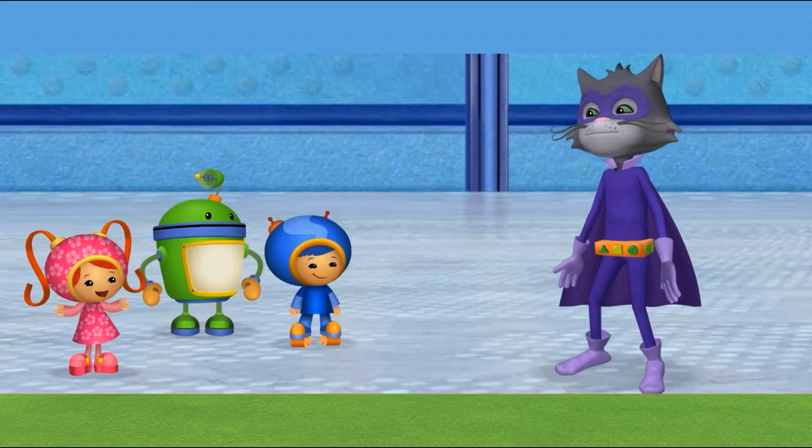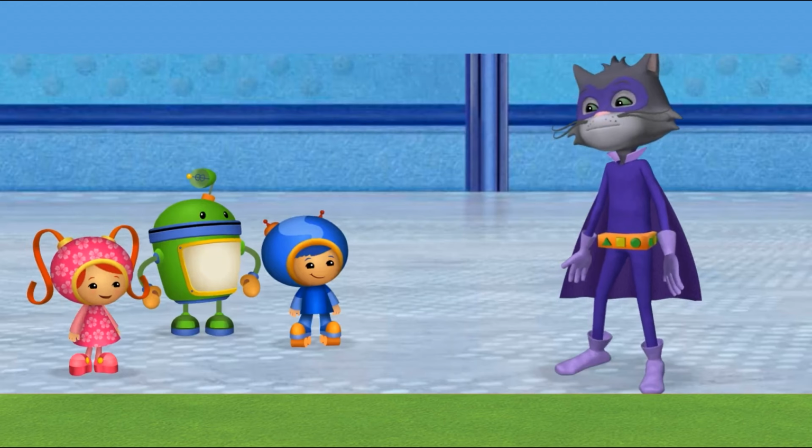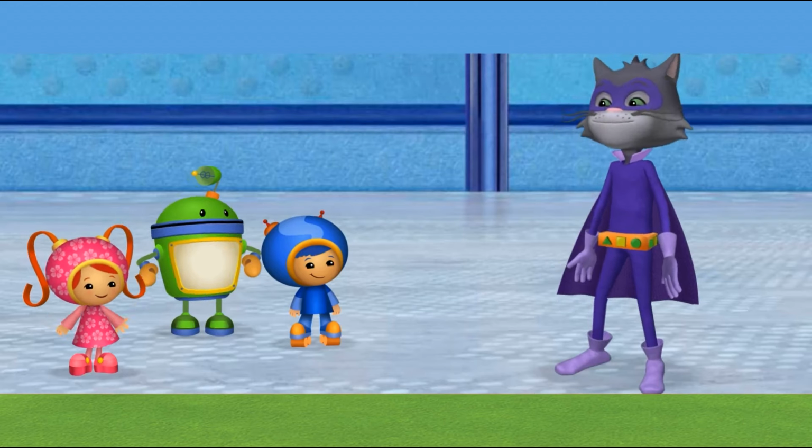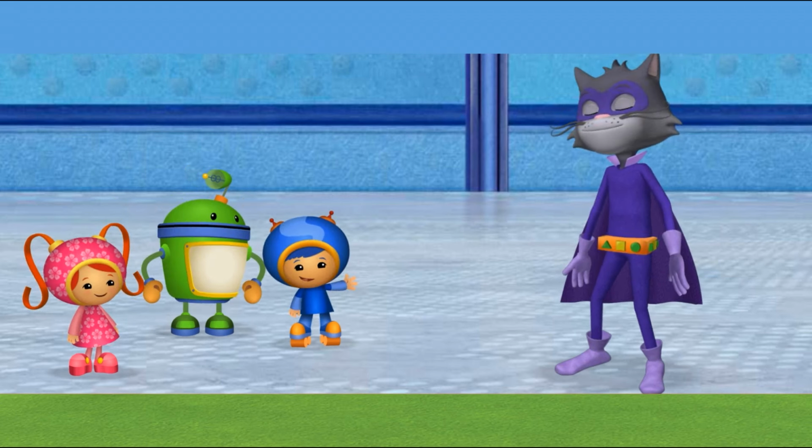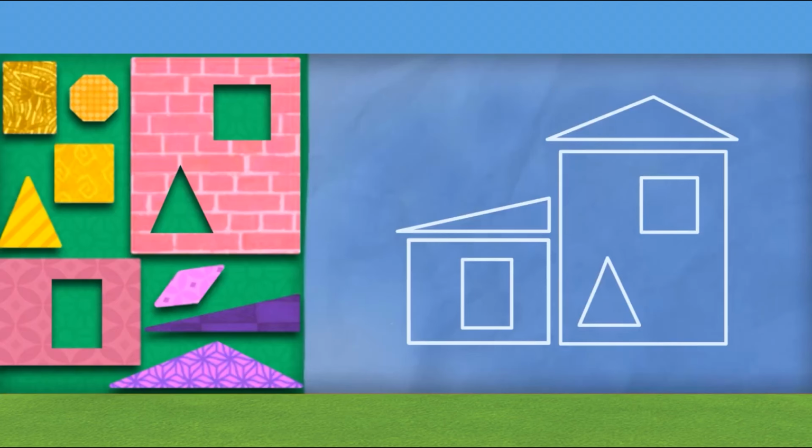But why didn't you just say so, Shape Bandit? We can help you make a house out of shapes. That's a great idea. All right, here comes one final blueprint. Will you help find the shapes we need to build a house for the Shape Bandit? Here we go!